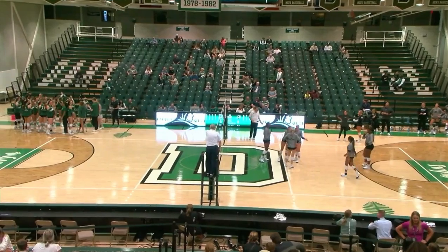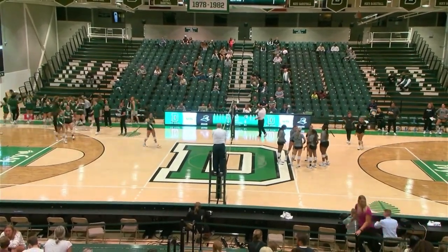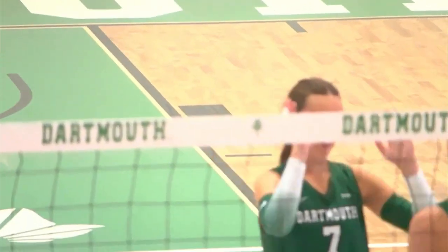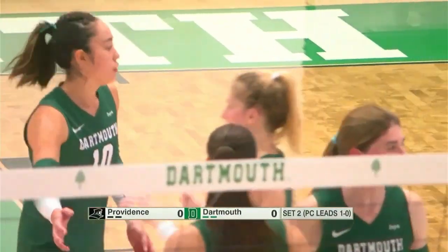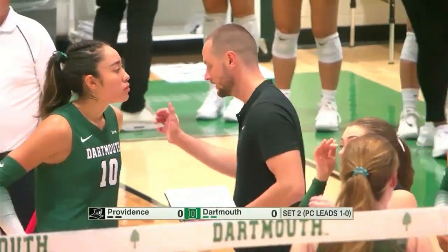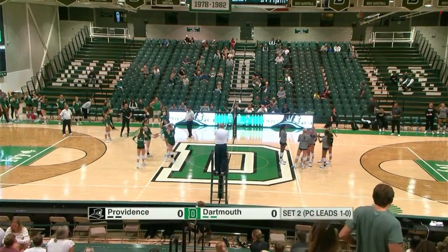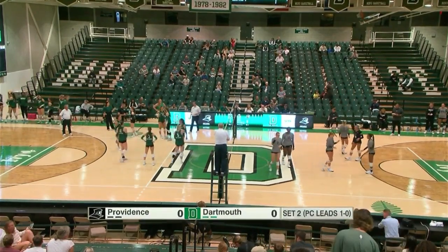How do they want to block that up? A lot of those sets being pushed all the way out to the antenna. So if you're on that side, if you're hitting on that left side, you have to get all the way out to the antenna as well and make sure you're turning that ball back into the court. And for the opposite middles, it's been a tough job, but you got to follow your hitter. And whether they're on the right side, left side, right down the middle of the net, you got to be able to stay with them and not get too caught up in what's going on your own side of the net.